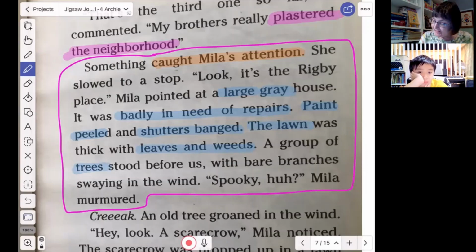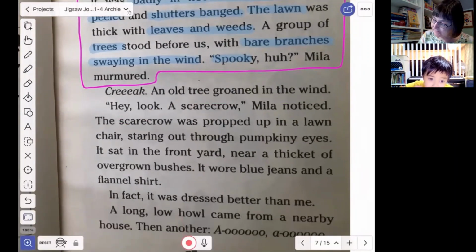And there are trees, and the trees look a little bit spooky. We know that the leaves have all fallen off the trees because the branches are bare. That means there's no leaves on them. Where are the leaves? Well, they're on the ground waiting for someone to come rake them. And the branches are swaying in the wind. So that does sound a little spooky, a little creepy, a little bit ready for Halloween. So that gives us a description of the Rigby Place.